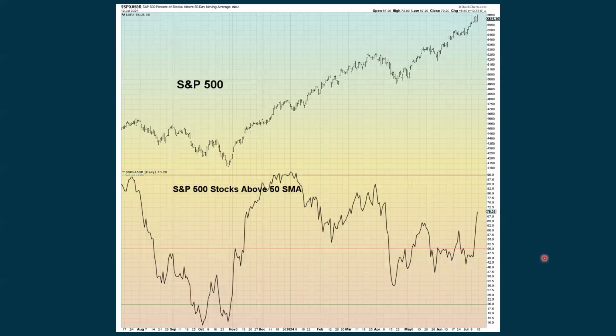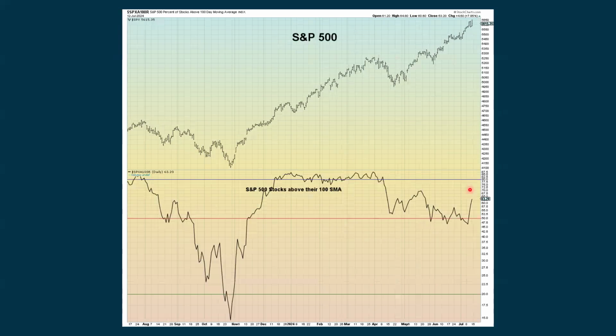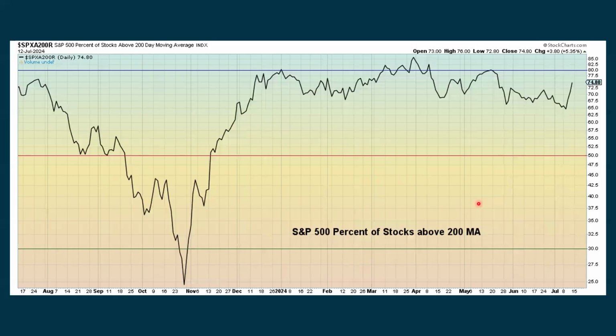Then we look at those stocks that are above their 50-day moving average, and this had actually been negative. When it's below 50, then it is negative. We were able to show an improvement. Now, longer term, we're still seeing a negative divergence here, but recently, this is actually showing a little bit more strength. So if this can continue to go up, that'll be more positive. Then we look at those stocks above their 100-day moving average, and it dropped below 50. Now it's coming back up and showing an improvement. And those stocks above their 200-day moving average also showing an improvement here.